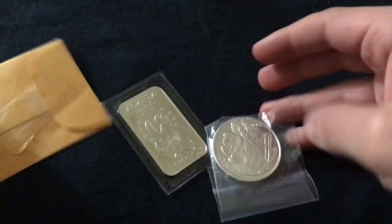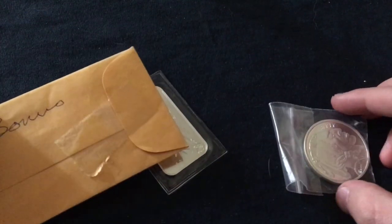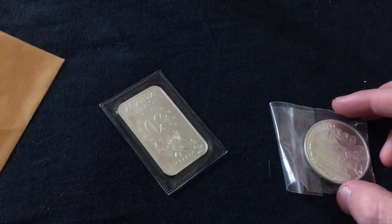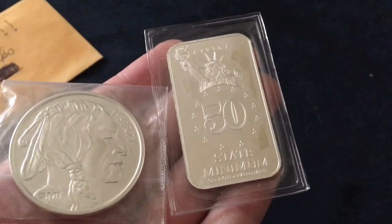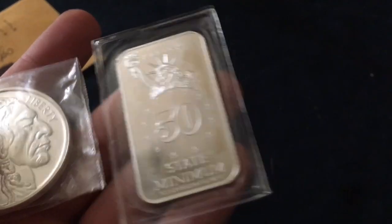So what we have in here, three little pieces of silver. This was a bonus, an extra. We'll get into that in a second. But these two pieces right here, you might be looking at these and assuming that this is 2 troy ounces of silver. This is actually 1.5 ounces of silver. This little 1 ounce silver bar right here, if you tilt it on its side, it's incredibly thin. Look how slim of a piece of silver that is.